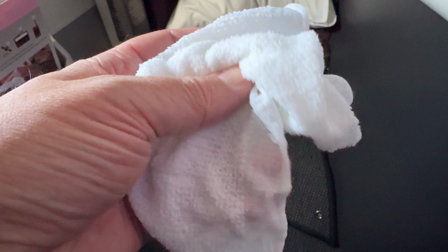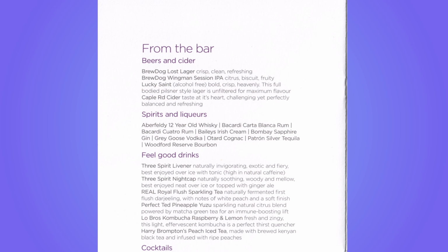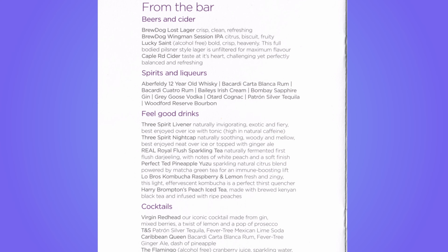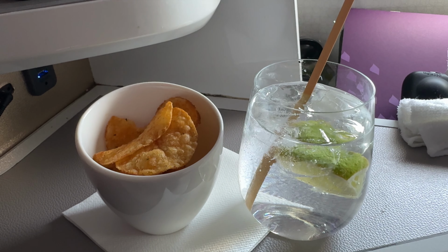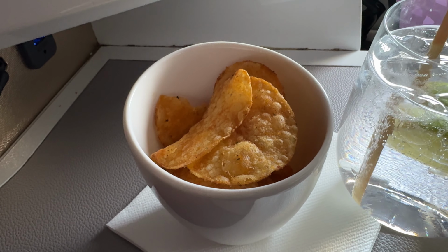Shortly after takeoff, a hot towel was provided. Then drinks orders were taken. A range of beers, spirits and cocktails were available, as well as wine and champagne. My gin and tonic was served alongside a bowl of Virgin Bloody Mary flavoured crisps.